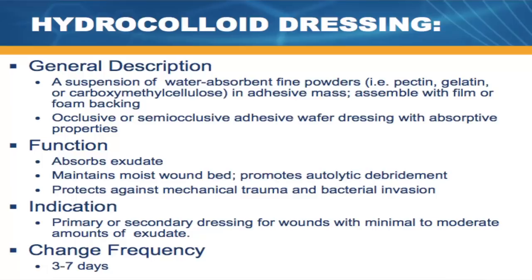Hydrocolloid dressings. Another one of our modern wound care dressings that has a bit more history than some of the newer ones. So our hydrocolloid dressings have been around for a while, and they are great dressings to provide autolytic debridement and provide that moist wound healing environment. The brands that you're probably most familiar with are going to be your DuoDERM brands, your Primacol, Tegasorb, and these are the brown type of dressings that you're probably very familiar with.